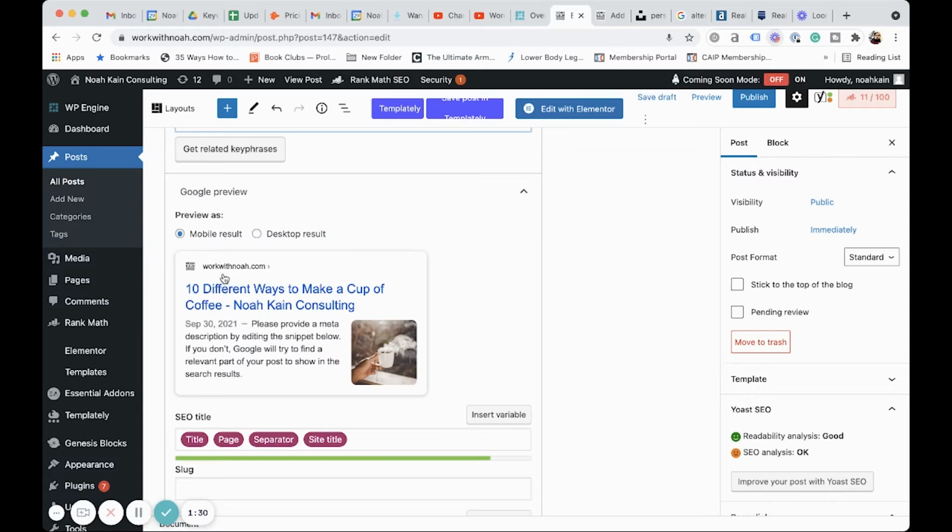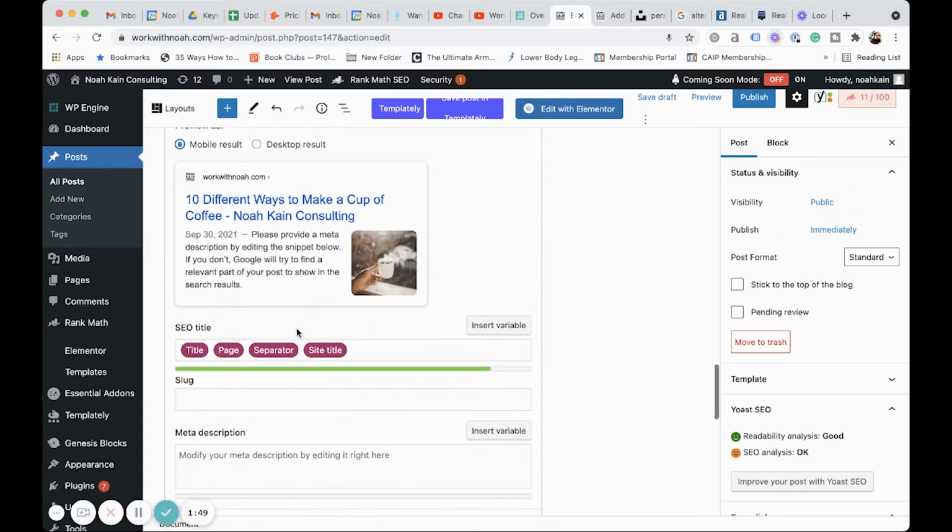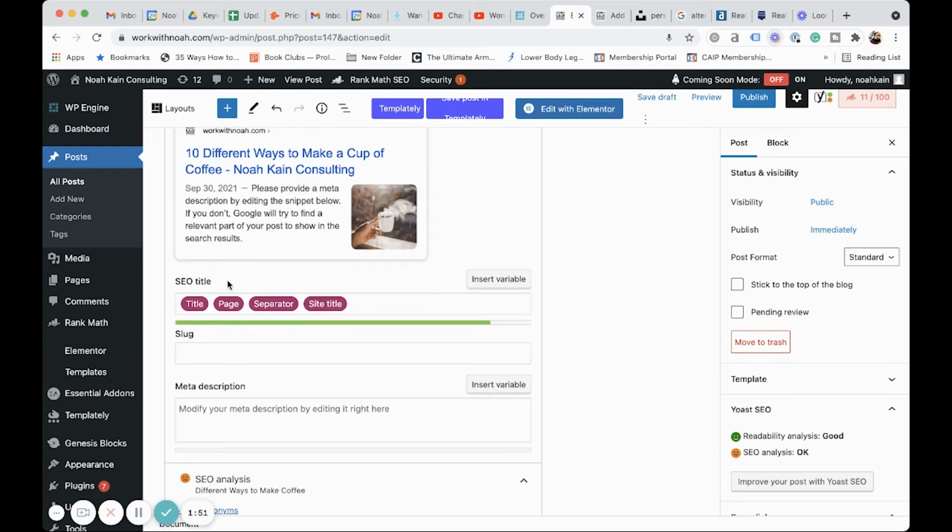Down here, we have our mobile result and desktop result. This is showing us how our page will show up in Google. If it winds up ranking in the search results, we'll see this is our sort of title of our post. And this text down here is our meta description. And we can adjust these to our liking. So the SEO title, you could pop in here and rewrite this.